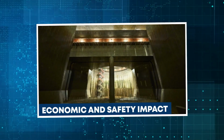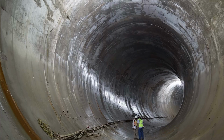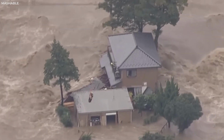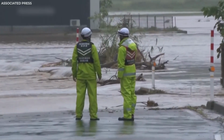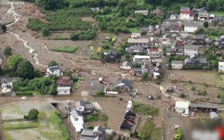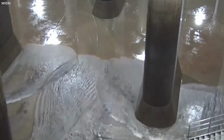Economic and safety impact. Tokyo's underground flood diversion system has had a huge impact on both finances and personal safety. By directing floodwaters into massive tunnels, this innovative approach has shielded thousands of buildings from water damage, sparing businesses and families from costly repairs. Studies estimate that damage claims have dropped by around 90% since the system's completion in 2006, saving billions in potential expenses.